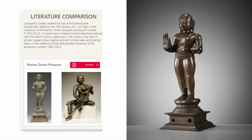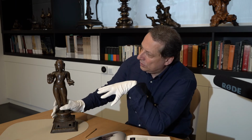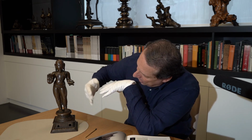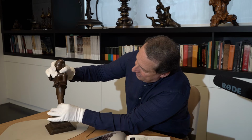It compares quite favorably to a related bronze of the Shaiva saint Sambandar, which is dated from the 15th century and is in the Norton Simon Museum. And then another, depicting Yashoda, also with a closely related patina, a characteristic shiny golden brown color with some slight dashes of copper that are quite well visible, jumping to the eye.